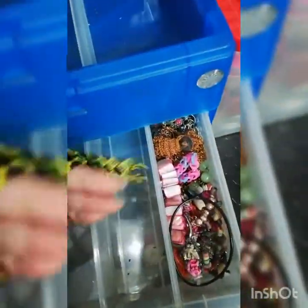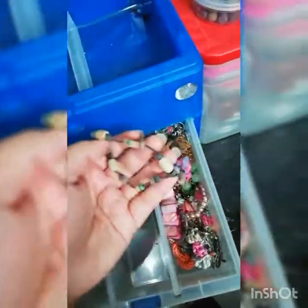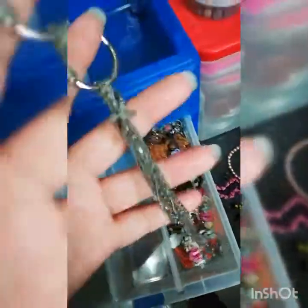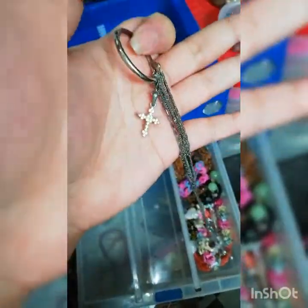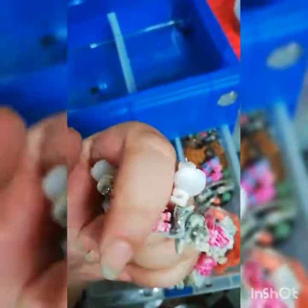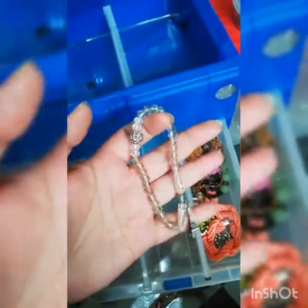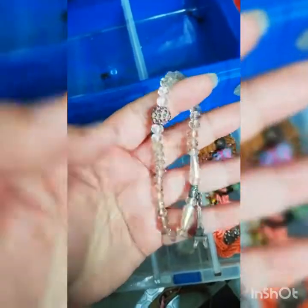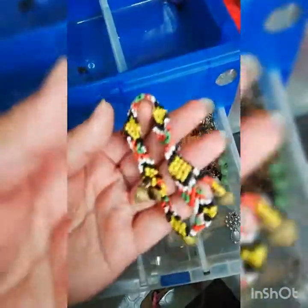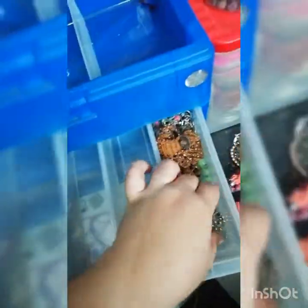This one is used for ethnic tribes or ethnic dance. It is a bracelet. Another bracelet. Another rose gold bracelet. Another pink bracelet. What's this? A bunch of silver necklaces. This is a cute bracelet with shell on it. It is a beach bracelet. Another cute bracelet with an Eiffel Tower. Another orange bracelet. Another ethnic bracelet. Black beads bracelet.